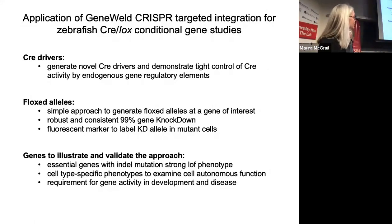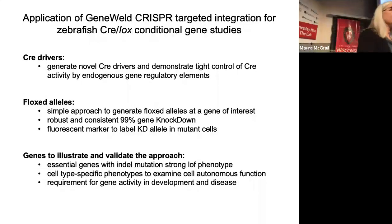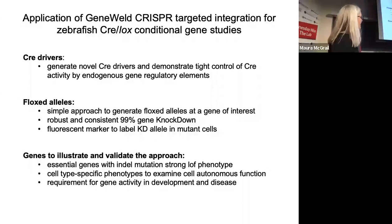The other thing that we wanted to do was generate an approach that would allow us to make true floxed conditional alleles. We wanted to simplify this approach. We need a single guide RNA site that we can integrate a cassette into. It really was imperative that we had robust and consistent knockdown of transcription of these conditional alleles in order to generate robust loss of function phenotypes. And then we wanted to have a fluorescent marker to label knockdown in mutant cells. And then finally, in thinking about the genes that we were going to target to make these floxed alleles and show that the system worked, we really wanted to think about using genes where we knew that these genes were essential.